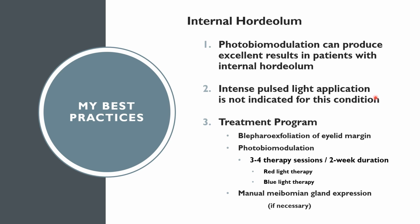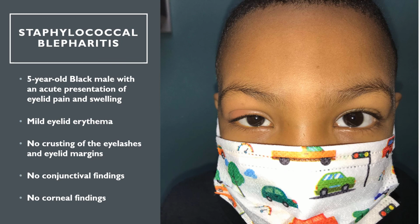I do not use IPL for these patients. I just don't. I do the photobiomodulation, and then I do all this stuff here. I go at them with both the red and the blue, 3 to 4 sessions, 2-week duration. Squeeze the glands if it's not hurting them too much. If it's tender, I don't do it. But this is my best practices for internal hordeolum.